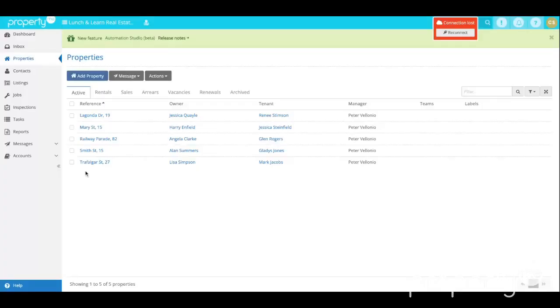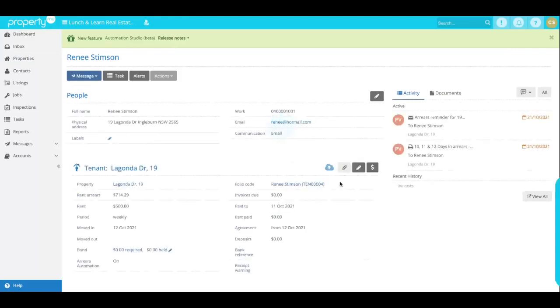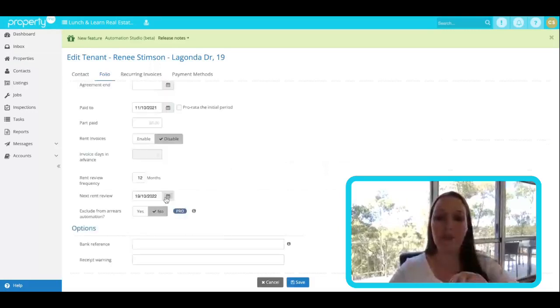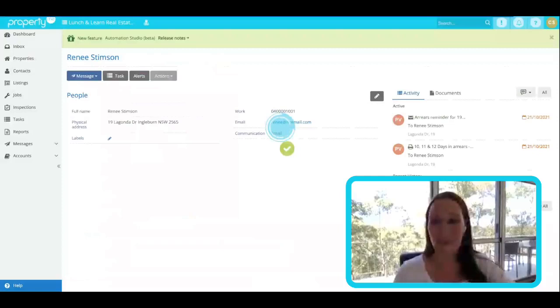So let's say, I'll use an example. If we jump into our tenant, Renee, let's say that Renee has entered into a payment plan with the owner, and it's going to take her quite some time to pay off the arrears. So I can actually jump into her folio and exclude her from receiving any arrears messages. So there's a new little section in the folio to exclude from arrears automation. In this case, I'm going to select yes. And that way, Renee will not receive any messages at all.